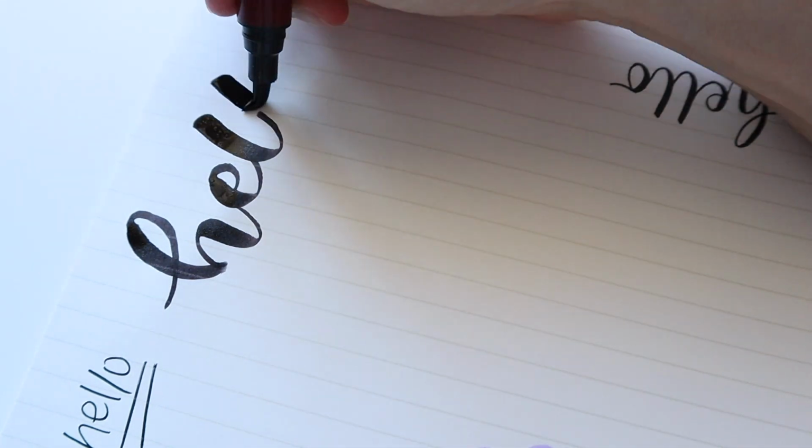Oh, and I guess another thing to add about this pen, that it is quite squeaky to use when you're using the brush tip. It was like a noise when I was using it while doing this part of the video. So if you like a squeaky pen, go for this one. But if you're not a fan of that type of noise while using a brush pen, it's probably not something I'd recommend for you.